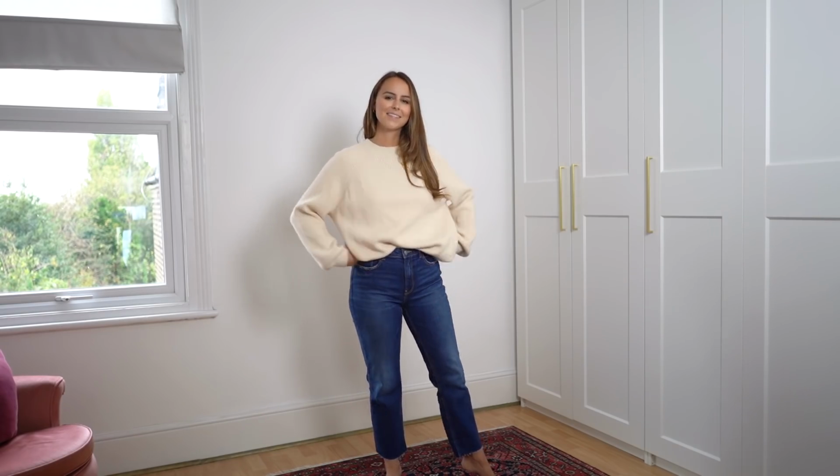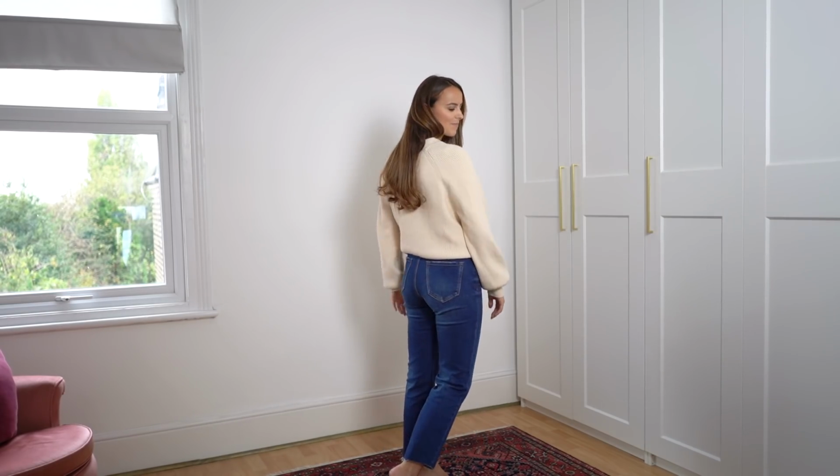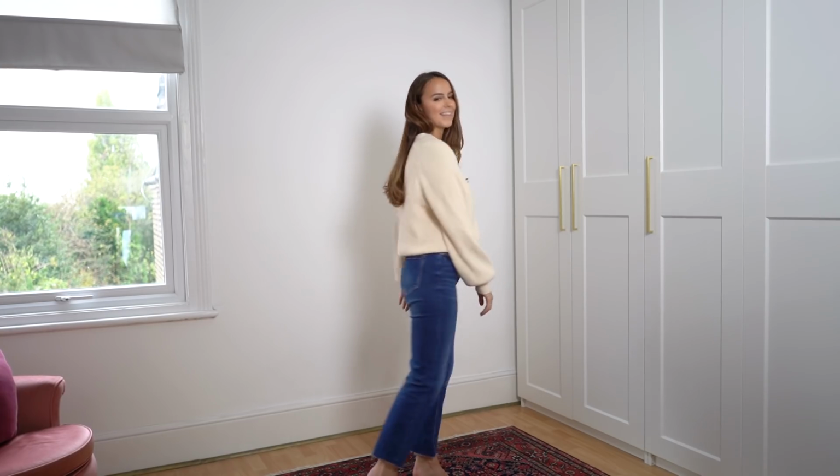And while I have this outfit on, number four is a pair of jeans. I will do a cutout of these because I know you can't see them right now. But I had to feature these. I picked them up in my ASOS haul, and they are by far the most comfortable jeans I have ever tried on. They are absolutely amazing.